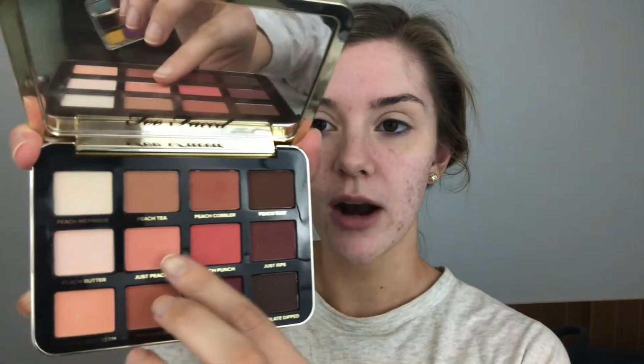Next, I'm going to use the Just Peachy shade right here just to start building my crease up a little bit. I'm not going to use much of this shade because it probably won't show up much on my eye, but I'm using this Japanese brush. It is the number 836. And I'm just going to pop this into my crease all over. That seems to be a really pretty shade to start building my crease up with. I really like it. It's a good start to this look, and I think it's going to help tie everything together.